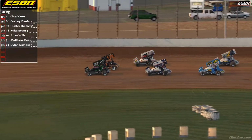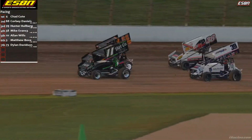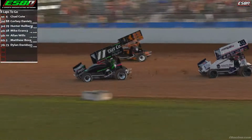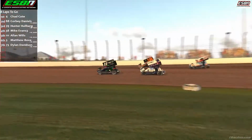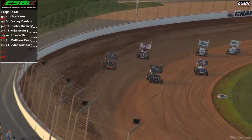Pace truck off, and that's going to give the field to Mr. Chad Cote in the 4. Chad, fix your number, and we'll call you what you want to be called. Meanwhile, green flag comes out, and we are off and running. Corby Daniels trying to stick with him. Corby side by side with the 39, that is Hunter Hellberg. Corby already running that cushion up on the outside.